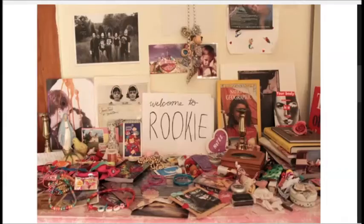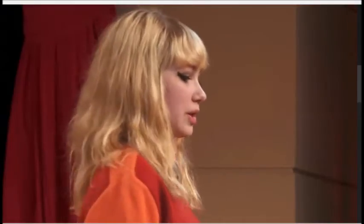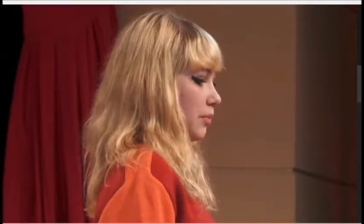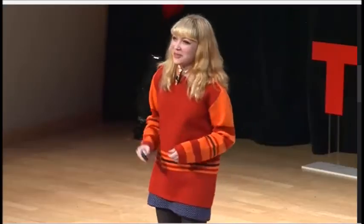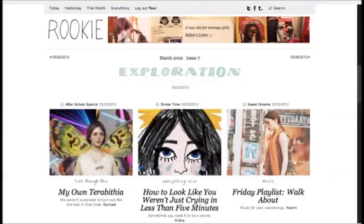So I'm not saying, like, be like us and we're perfect role models, because we're not, but we just want to help represent girls in a way that shows those different dimensions. I mean, we have articles called On Taking Yourself Seriously, How to Not Care What People Think of You. But we also have articles like, oops, oh, no, I'm figuring it out. If you use that, you can get away with anything. We also have articles called How to Look Like You Weren't Just Crying in Less Than 5 Minutes.